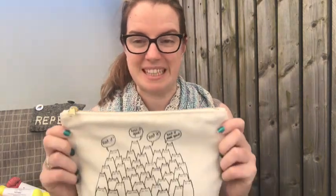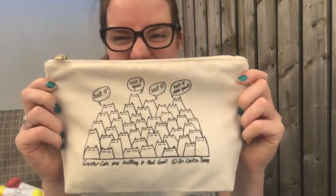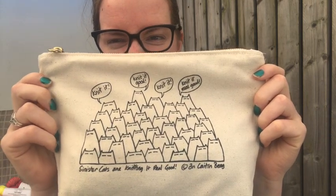So I'm also knitting this kit that I got at Woollinn. And this is such a lovely kit. This is the Peaky Cat Socks pattern by Marna from Ancoitín Beag, which is Irish for the little cat, the little kitten. God, I can't get it right. It's the sinister cats. Knit it real good. Yes. So sinister cats are knitting it real good.